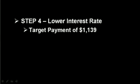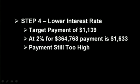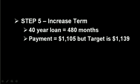Our target payment is $1,139, so we lower it all the way down to 2%, and we see that if it was a 30-year loan at 2% with the loan amount we discussed, your payment would be $1,633. The payment is still too high, and so we move on to step 5. Step 5, we start increasing the term. A 40-year loan is 480 months. If we were to amortize over 480 months, the payment would be $1,105, but the target is $1,139.